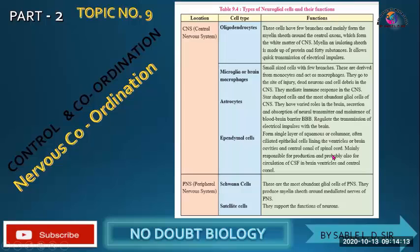And the last one is the PNS, the peripheral nervous system. In the peripheral nervous system, two types of cells are involved. Number one is the Schwann cells, and number two is the satellite cells. Schwann cells are the most abundant glial cells of the PNS. They produce the myelin sheath. So who produces the myelin sheath? The Schwann cells produce the myelin sheath around medullated nerves of the PNS.